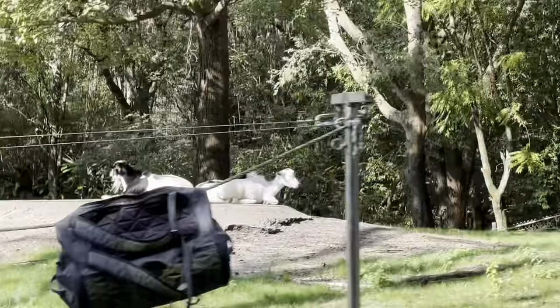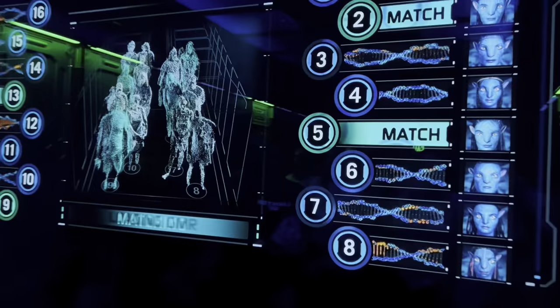Unfortunately, though, these gates do mean it. We are now in Pandora to do her favorite ride, Flight of Passage.